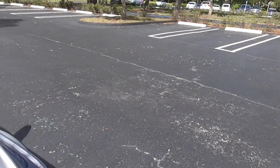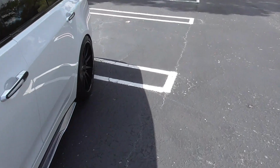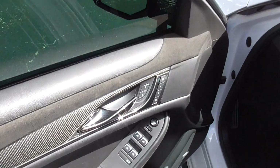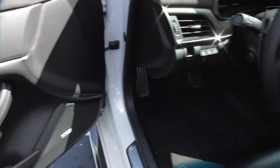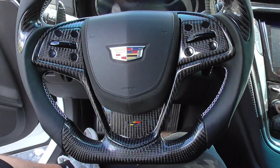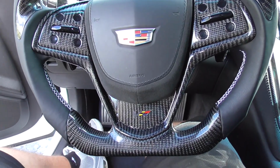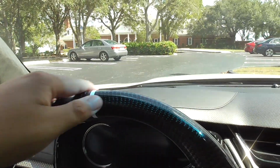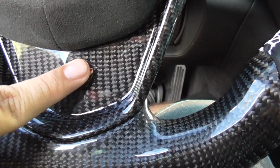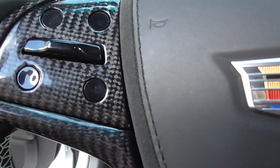Alright, now let's get a look at the headlights and taillights, as well as the hazard lights. So right away you notice all the carbon fiber trim inside. I'll step inside into these comfy Recaro seats, and you can see this steering wheel is not what you're going to find in other CTS-Vs. This is truly one of a kind. Full carbon fiber, leather wrapped, and contrast stitching steering wheel. Got the V logo, the Cadillac crest here, all the gloss black buttons that are haptic feedback, so they actually light up when you turn the car on.